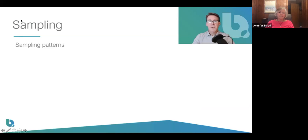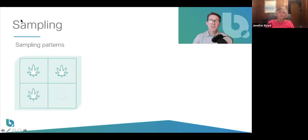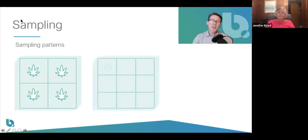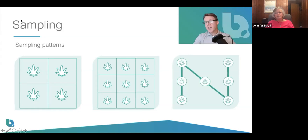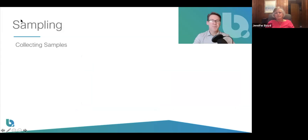When you do your sampling, there's different sampling plans, patterns that you can employ. It can be very simple, where you just take a sample from each quadrant, or you could get a little bit more granular and take multiple samplings. But a lot of states will recommend doing a sawtooth pattern, where you start at one corner of the field and work your way up, cut across diagonally, and then go up the other side, thus creating a sawtooth pattern.